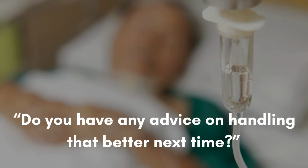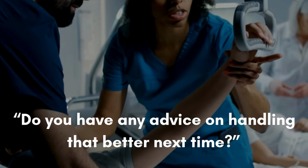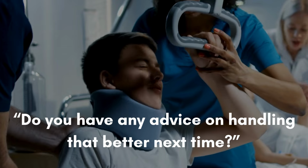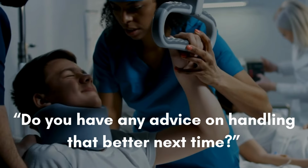Do you have any advice on handling that better next time? This is a reflective and mature phrase. It shows that you're thinking about your own performance and you want to improve, especially after a mistake or a stressful situation.